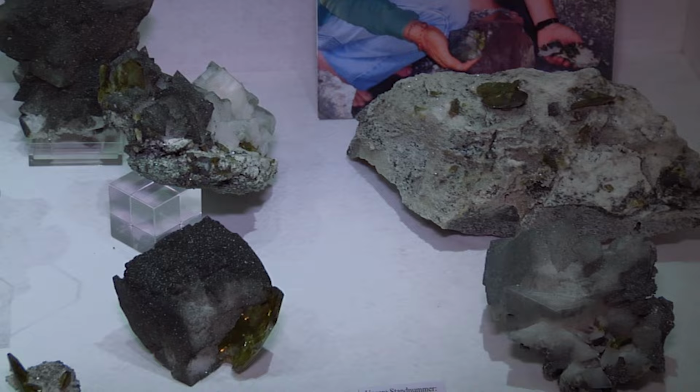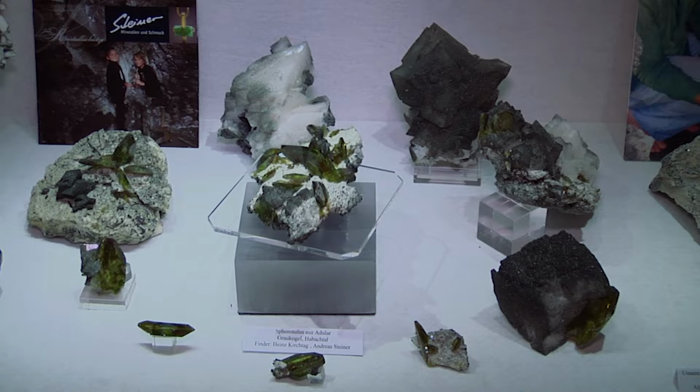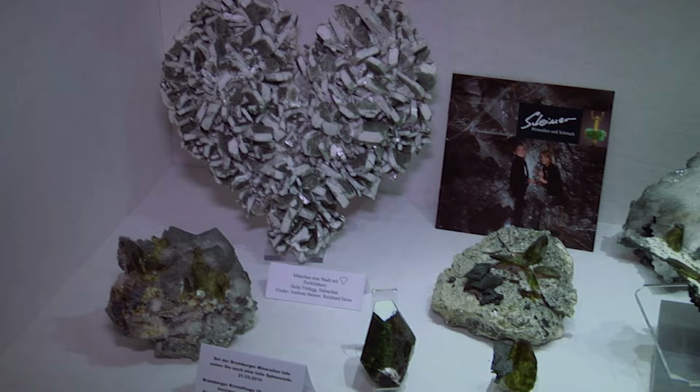If I understand that correctly, you did not actually plan to search in this area. No, this area was completely unknown. Everyone said, you don't need to look on the Graukogel. There is nothing there. Like, don't bother, you won't find anything anyway. And on the third day of our search, my colleague stumbled upon the cleft.